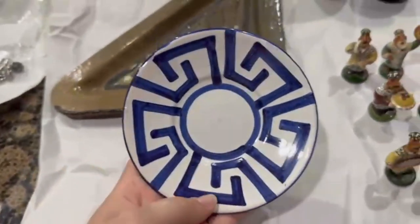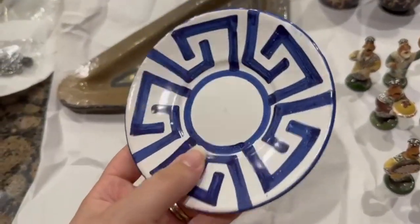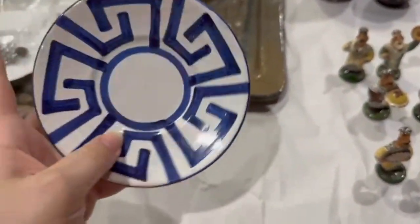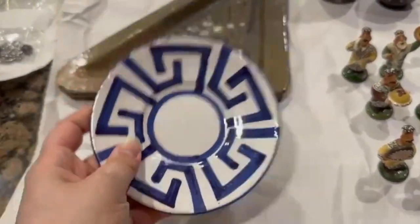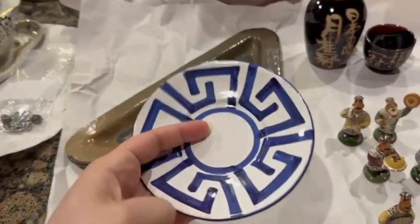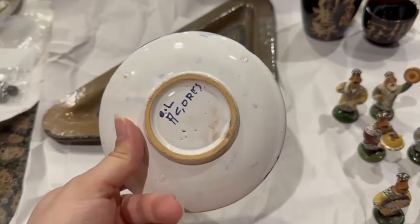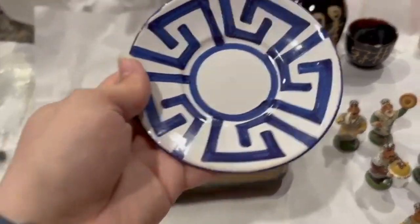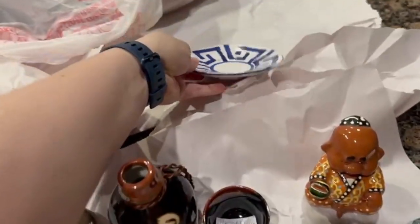So I picked up this plate for me. You guys know I've been wanting to do a plate wall, but it's still in the works. It has that classic white and blue Grecian look, just very stunning from afar. But I'm pretty sure it's Italian. Anyways, it was $3 and it was just nice and mini. So I picked that up for me.